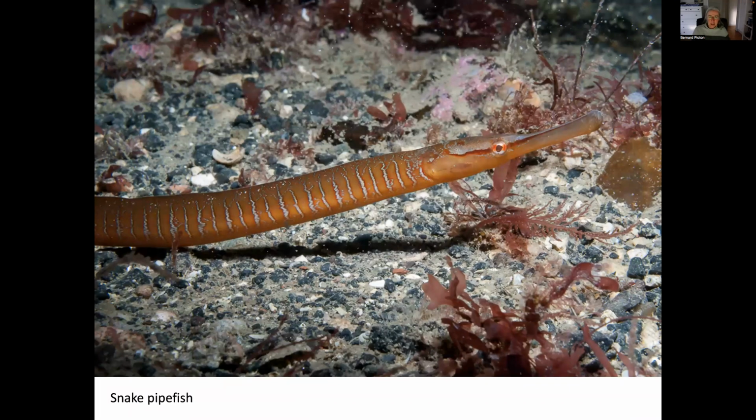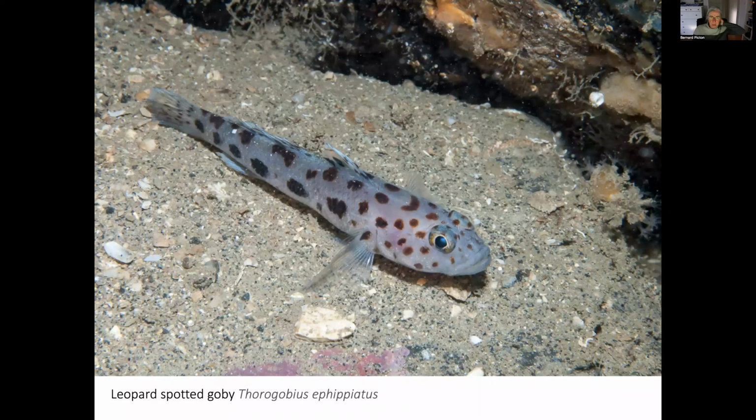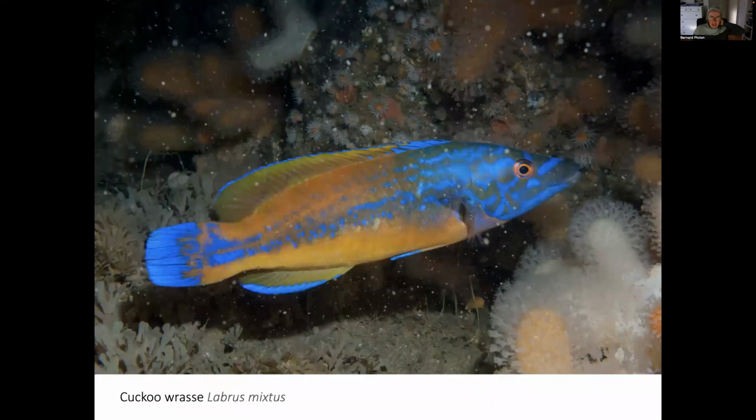And then this is just a nice photograph of a snake pipefish, which if you're diving in amongst the kelp and the seaweeds, they're more commonly found there. Leopard spotted gobies are relatively common. This is a lovely male cuckoo wrasse with the blue iridescence. And again, in places where you have good visibility, they tend to be really colourful. So that's nice to see.